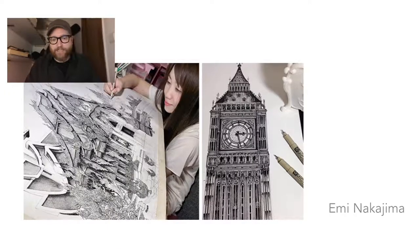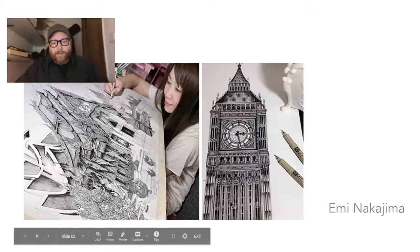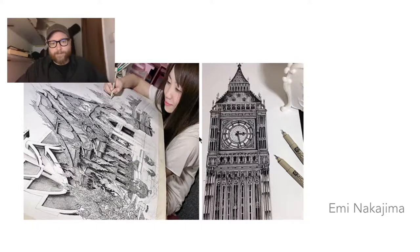Emi Nakajima. So looking at these, just pure detail. Just going straight up detail, more detail, more detail, right? Little pens. Looks like we've got some drawing, right? We always want to make it more complicated, but it's not. Pen, paper, preliminary drawing. Time every day.